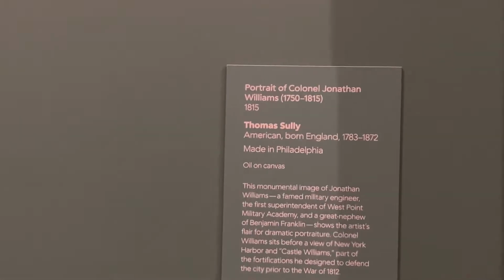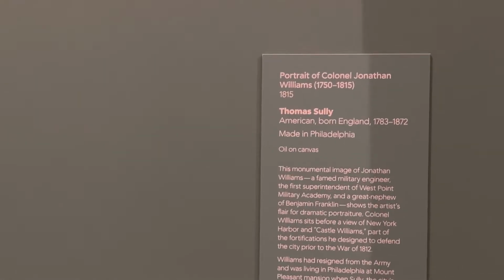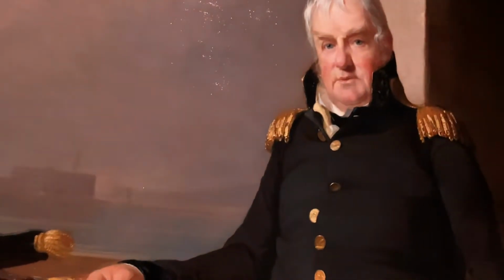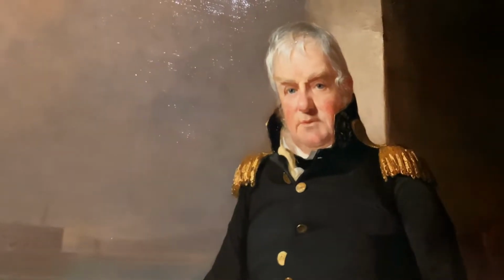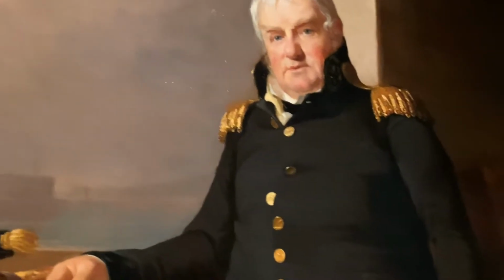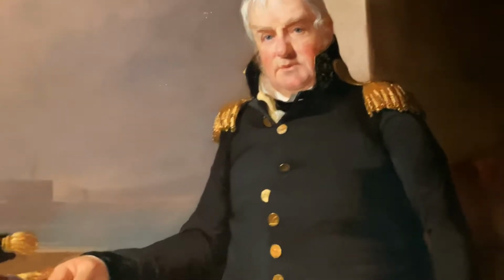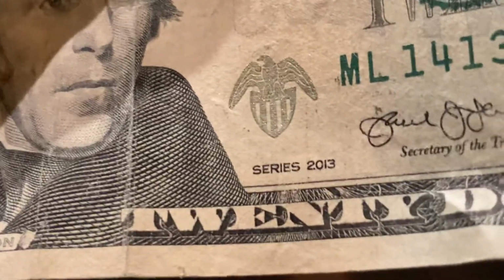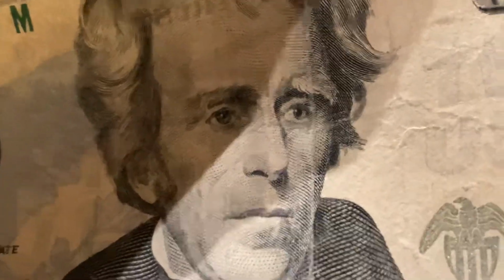Now, I was not carrying one of his pictures prior to this video, so I had to go to the bank and get one of his portraits. So, you ready to see one of Sully's other portraits? I mean, he painted 2,600 pictures in his lifetime. Now you're about to see just one of his pictures. Yes, this is a Sully. Is his name on here? Nah, it's Jackson. But Sully painted this picture of Andrew Jackson. Sully's name was not on here, but he painted this picture.